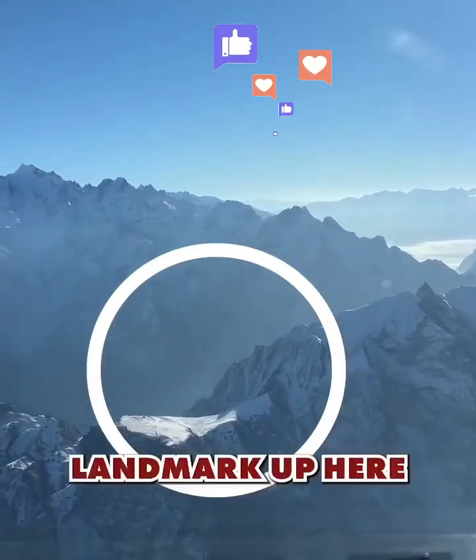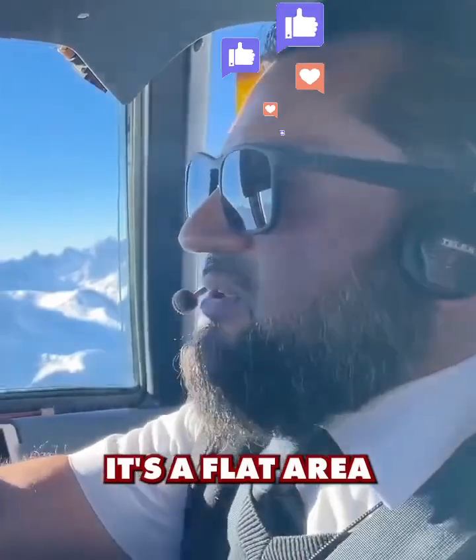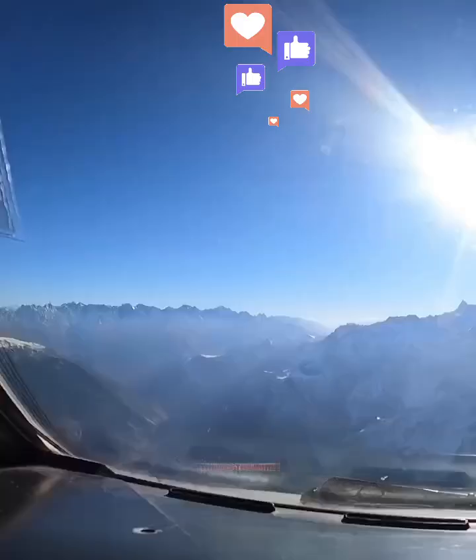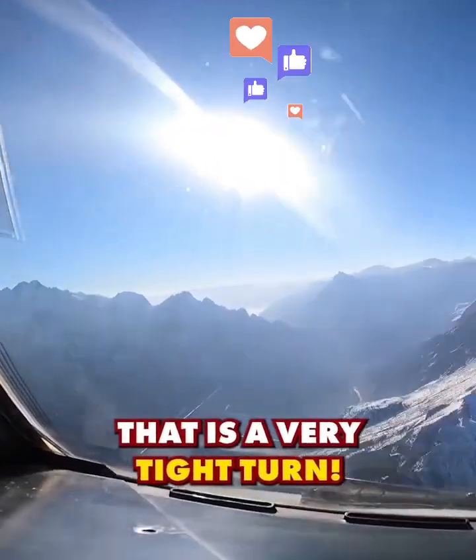Basically, we have this landmark up here. We call it the saddle. You know the horse saddle? It's a flat area, and it's like a little white flat area. That is the time where we make a right turn. That is a very tight turn.